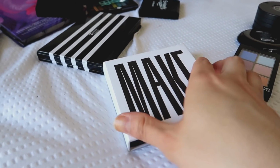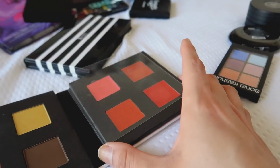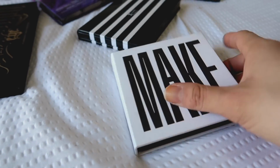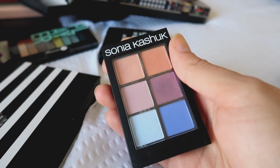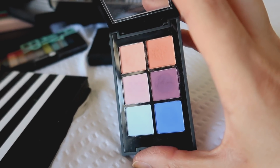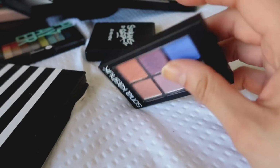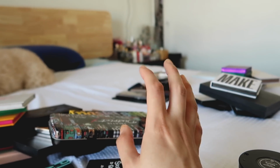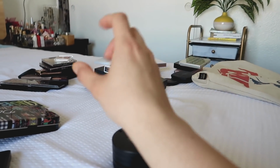Another thing that's staying is this Make palette. So it has a side with lipsticks over here, and then we have eyeshadows. This is fairly new. I got it just last year, so this is staying. This guy, Sonia Kashuk from Target, I do have a few videos using this palette, but they no longer make it. It's quite old, so it's gonna go over here. Oh man, this makes me so sad, but it's a good wake-up call to not buy as much stuff.